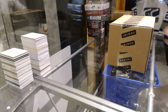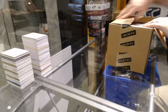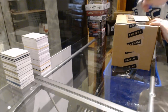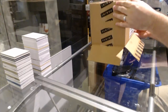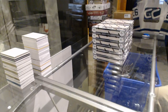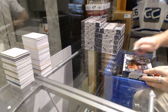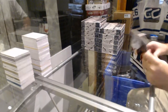Starting off CNC break number 5829, we have the Clown Royal Hockey 13-14 case break. And of course, best of luck to everybody involved.